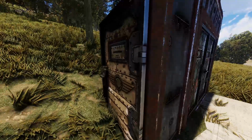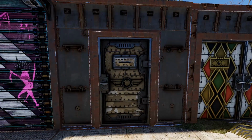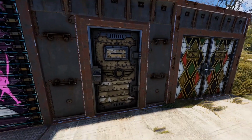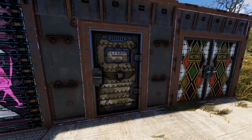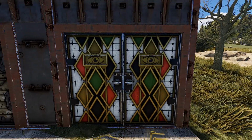This is definitely a door I would pick up for sure, because I love that kind of military-esque stuff myself personally. So for all you military folks out there that like the military-esque look, definitely one there. Now this one is probably one of the most unique doors this week. I think it's really cool and creepy.